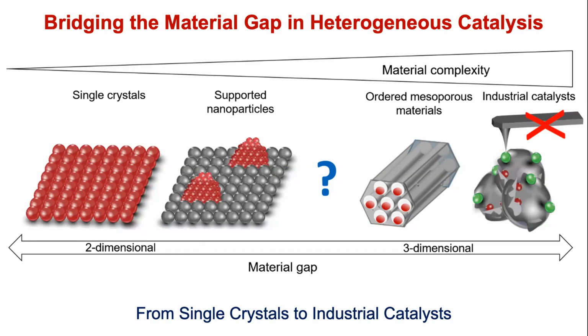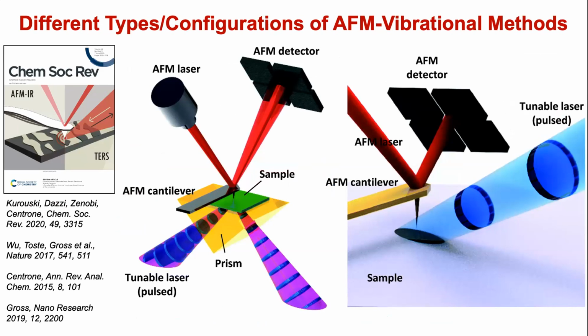What is out there? There are several methods, actually there's a whole revolution going on. I want to refer to this review paper, which I think is a very excellent one, a cover of Chemical Society Reviews, very recent, with also an author from this university, Zenobi. But it's also fair to refer to some of these others. The whole point is, you have a tip, and the tip scans over the surface and you can obtain topographic information, height differences. But on top of it, you can bring in a laser and try to obtain spectroscopic information.